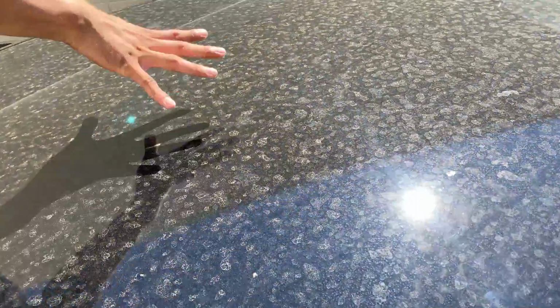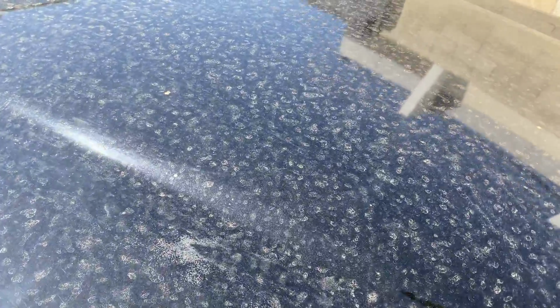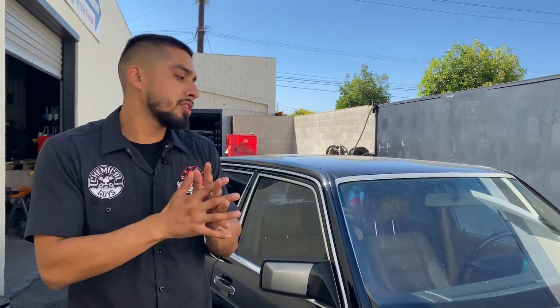Anyways, the Mercedes-Benz is completely trash. We did a full detail on it, and this is how the owner pays us. He didn't take our hard work into consideration. So today we're just going to do a quick basic maintenance wash. We're going to be using Blacklight Auto Wash to bring back the shine.